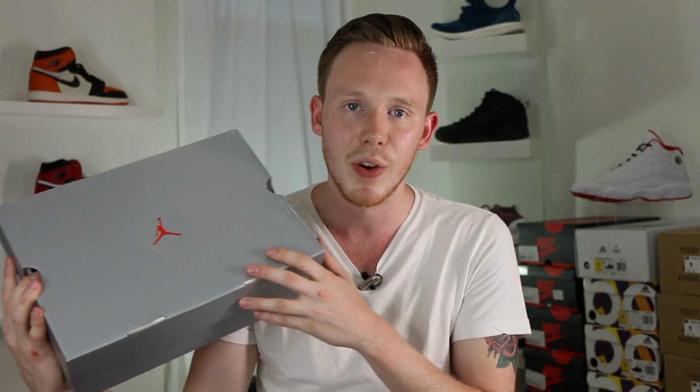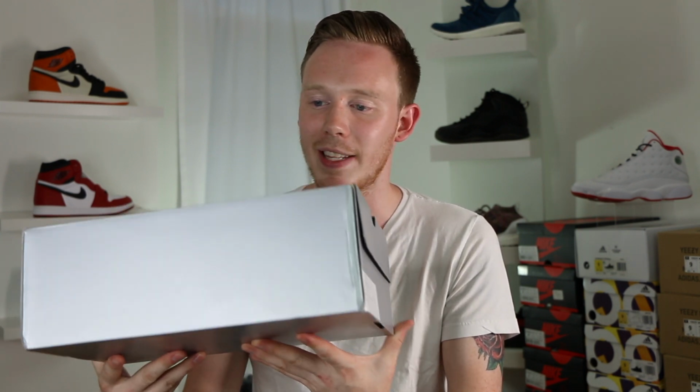Most of the box is covered in this matte silver material. Of course, you've got the red Jumpman in the center with a debossed circle around it. The rest of the box is pretty plain. That's pretty much all you got going on except for some verbiage at the bottom of the box.